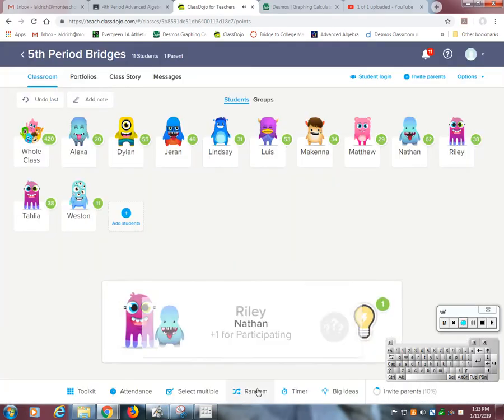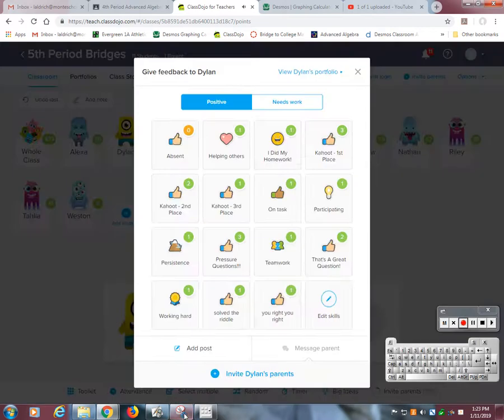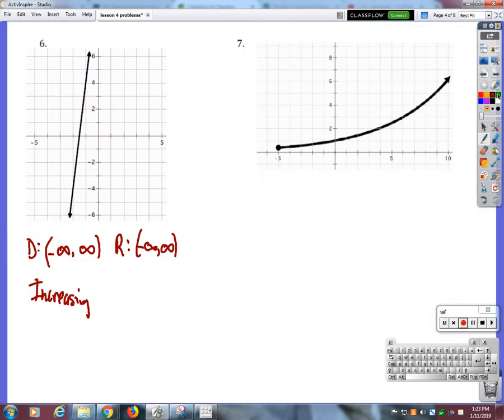Is learning happening? You guys seem to be answering these questions more quickly. Dylan, what's the domain? -5 to unlimited. Good. And what's the range? Nice. Increasing or decreasing?